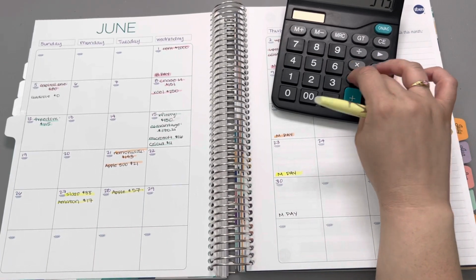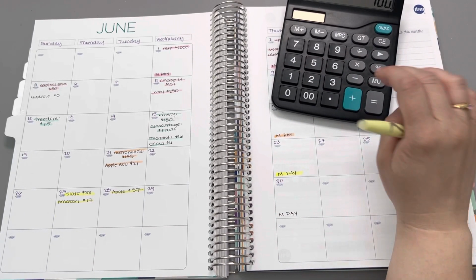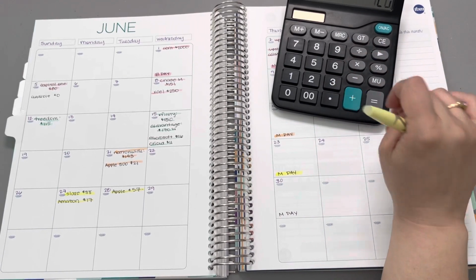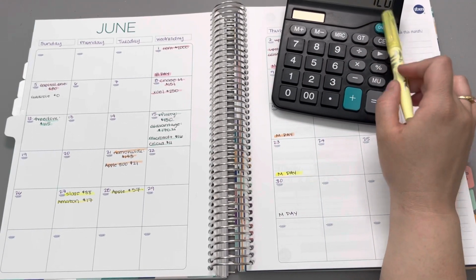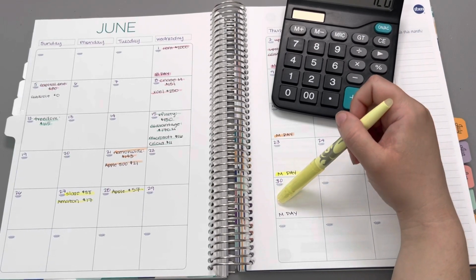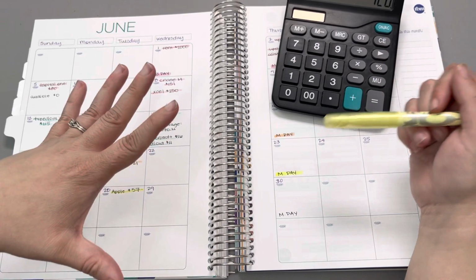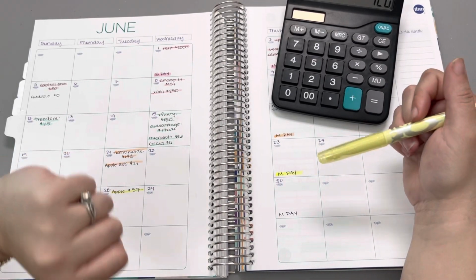I know for sure we're going to have to pay our sinking funds, and we'll be on week 25. So I'll take 25 away. That'll leave us about $420 to finish staggering the filling of our variable envelopes.